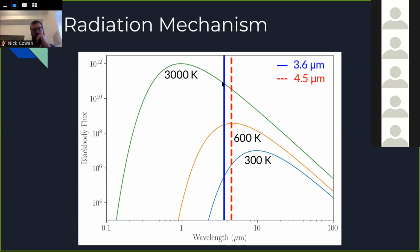So if I have a hotspot on the limb of the planet or something like that, then I will create peaks that are stronger at 3.6 micron than 4.5 micron. And so you would expect the double peaks to be clearly visible at 3.6 microns. Maybe you just can't see it at 4.5, but it's the exact opposite for us.